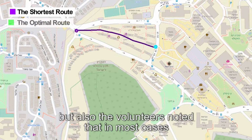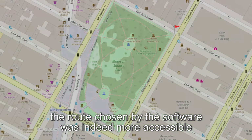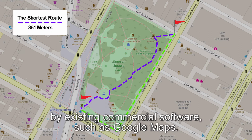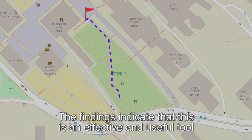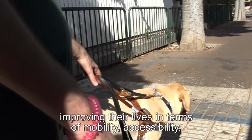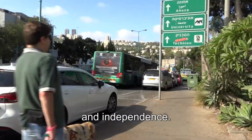but also the volunteers noted that in most cases, the route chosen by the software was indeed more accessible and safer for walking than the route calculated by existing commercial software, such as Google Maps. The findings indicate that this is an effective and useful tool that could utilize OpenStreetMap for the benefit of blind people, improving their lives in terms of mobility, accessibility, and independence.